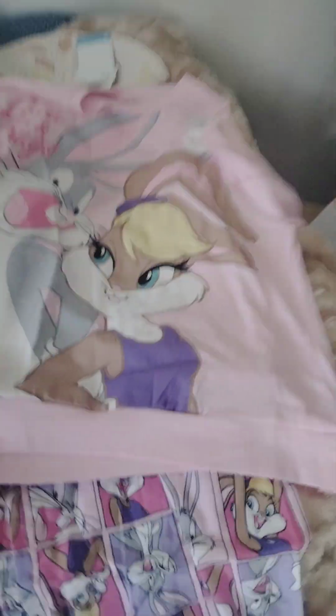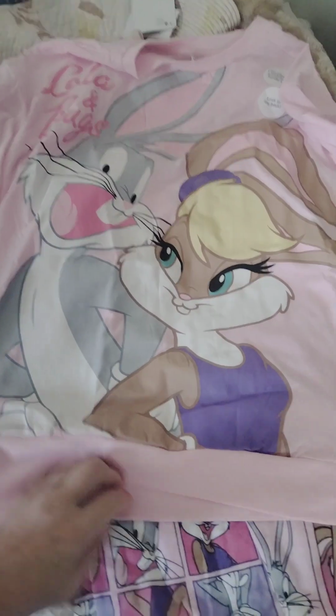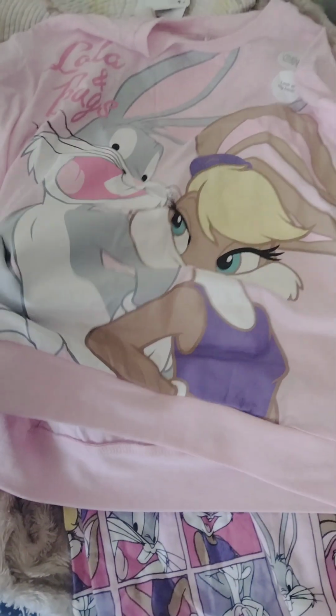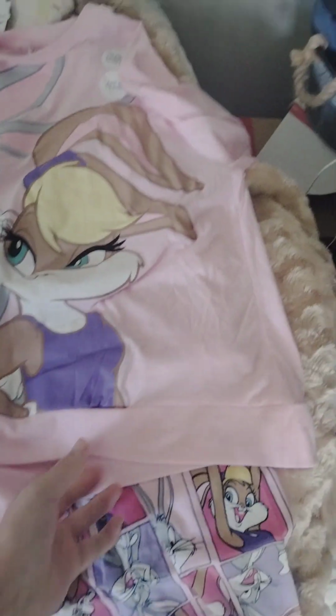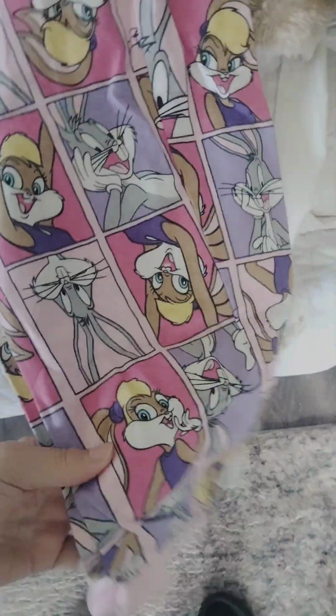So these are my winter pajamas. All beautiful, very lightweight. I'll see if the inside's actually warm. Oh, it's not lined, but it should be okay. It's made with polyester. It's a nice warm material to deal with winter. And lots of pink and decorations and super cute.